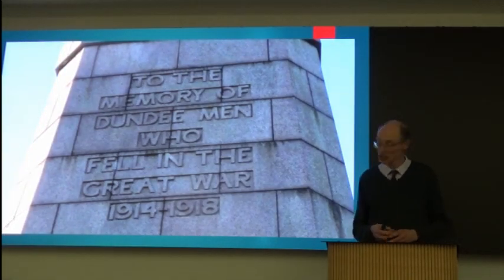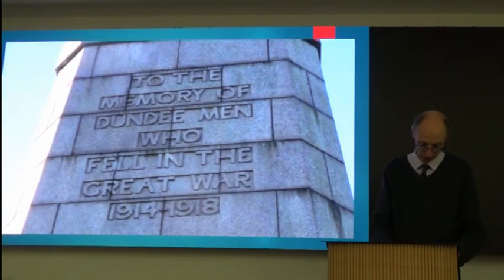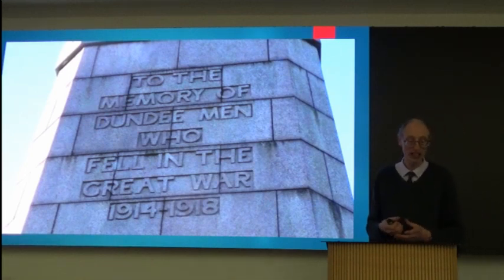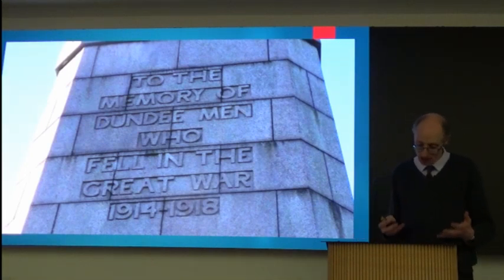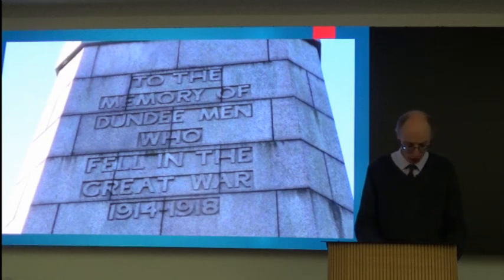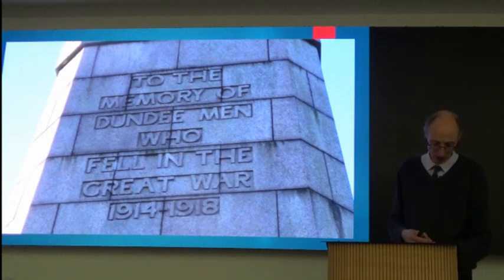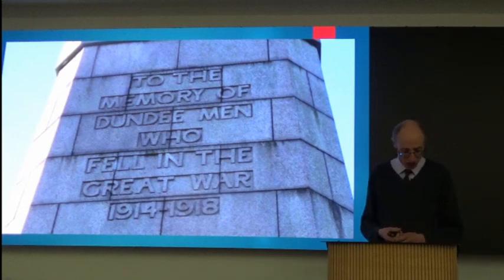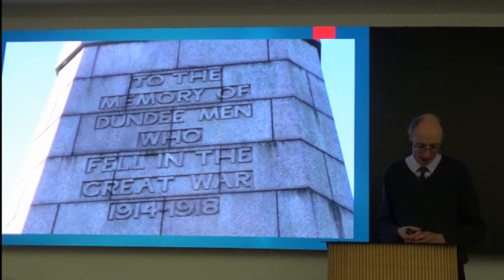Another crucial element was the inscription to be carved on the memorial. The proposed wording, to the memory of Dundee men who fell in the Great War, was questioned, with some feeling that there should also be a monument to those still alive but suffering because of their injuries. After some discussion, it was agreed to stick to the original text.